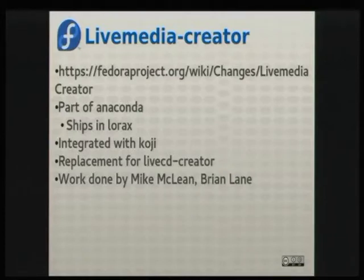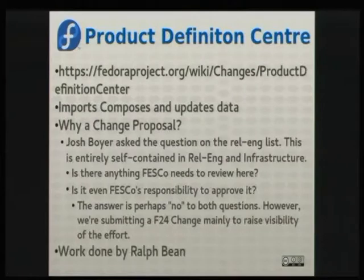If you have questions at any time, feel free to ask. There's a question. Yep. That's running in a chroot? It's running in a chroot.